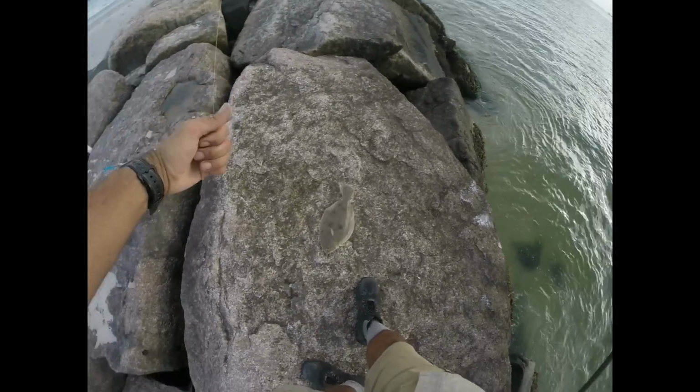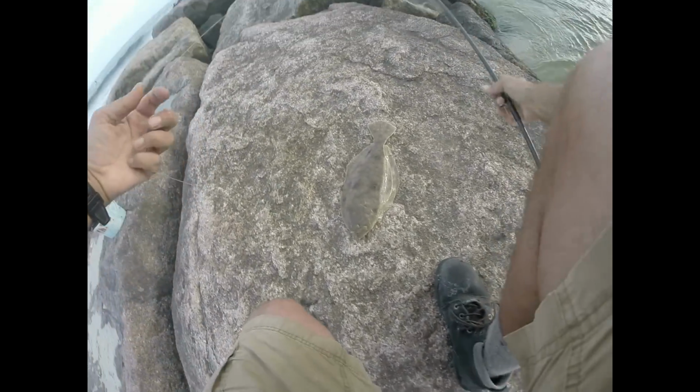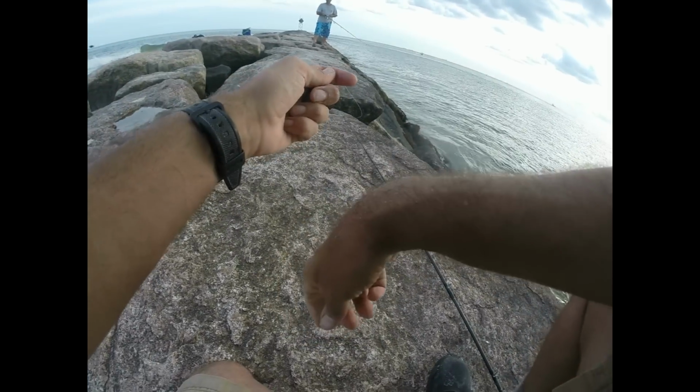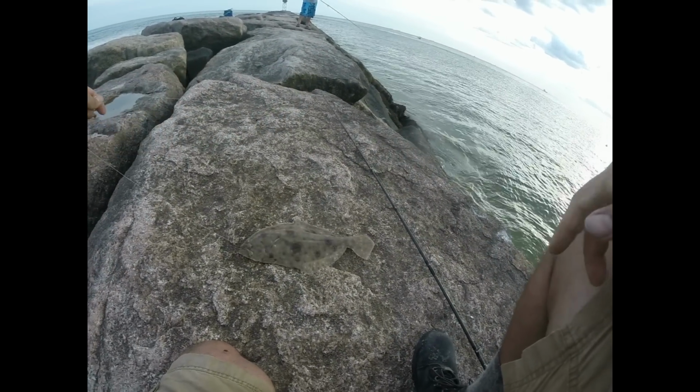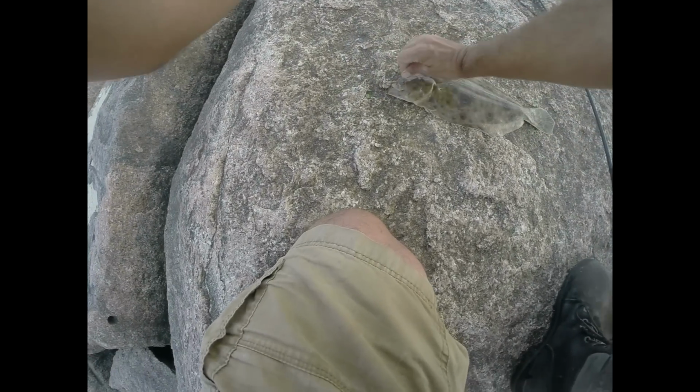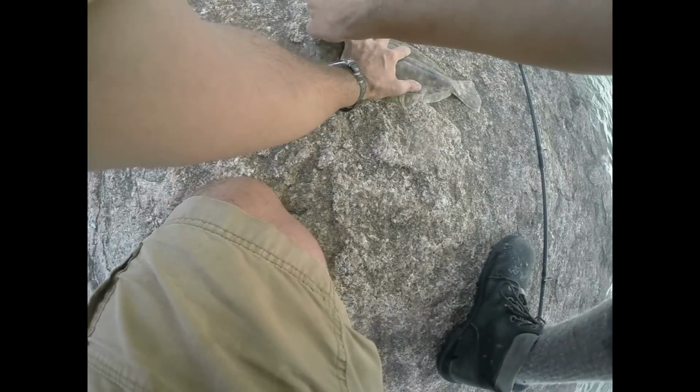Fluke on the board. No contest. I don't know, he's kind of long. He might be. Yours was short and fat. He's a little, 15 and a half. No contest.